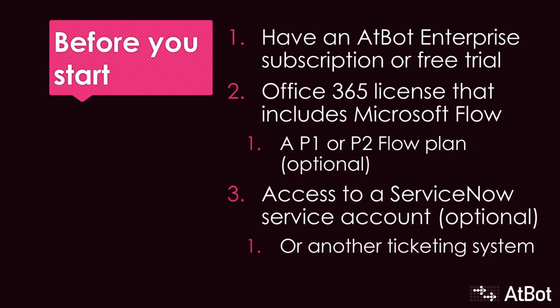As with the last videos, you'll need an AtBot Enterprise license or a free trial, plus an Office 365 account that includes Microsoft Flow. Microsoft Teams is also useful to have in this case. One of the major steps in this skill is creating an IT trouble ticket. In this case, we're using ServiceNow, one of the popular cloud services out there. If you want to use ServiceNow, you'll need a Flow P1 or P2 plan because ServiceNow's connector is a premium connector. And of course, you'll need a service account in ServiceNow.